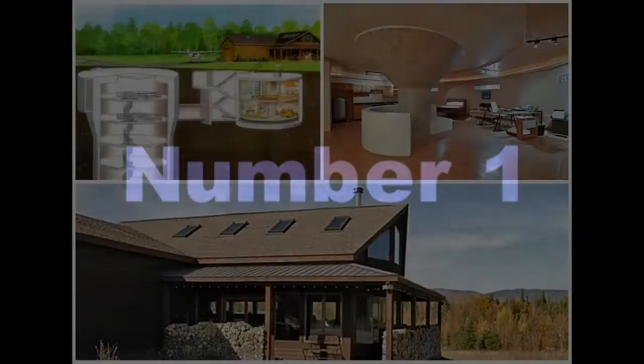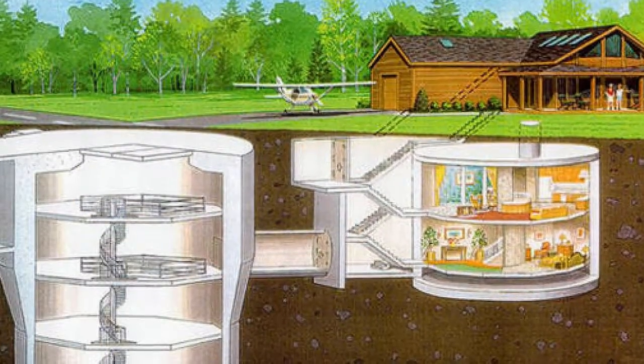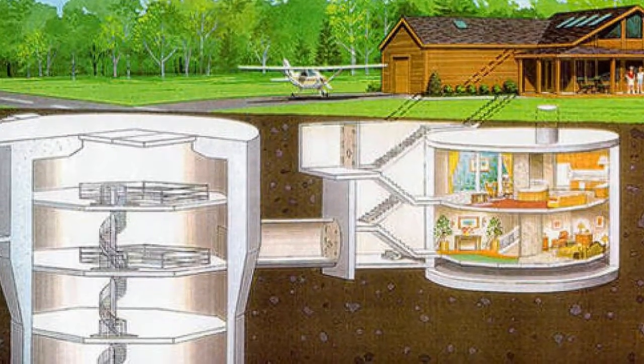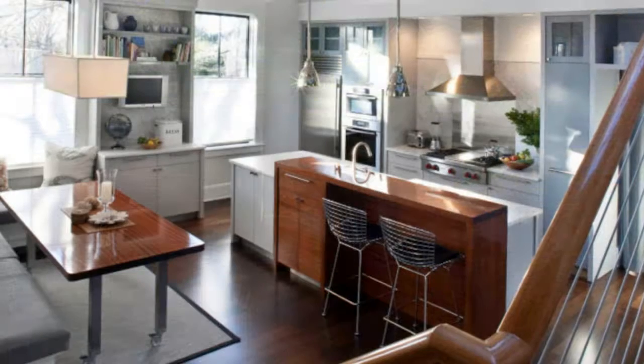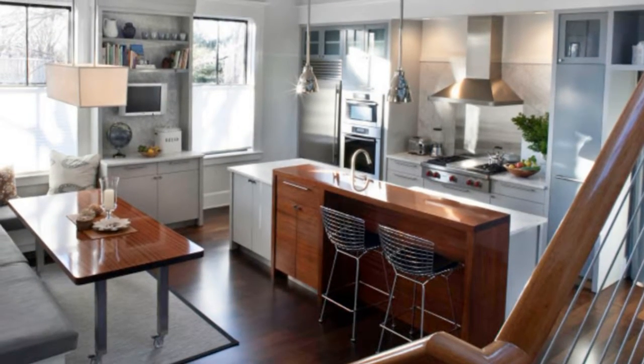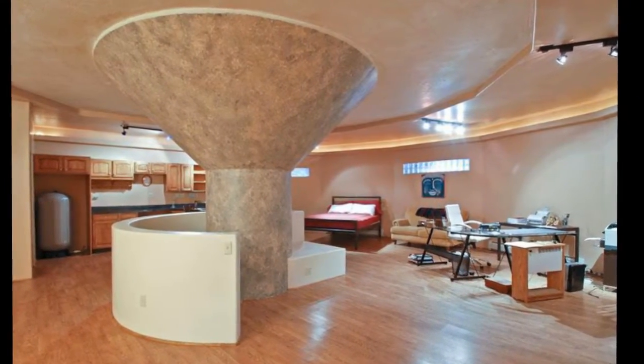Number 1. Silo Home. Bomb shelters aren't the only remnants of modern warfare. Missile silos also played a deadly role in the clash of superpowers. And they present some very unique opportunities for remodeling. The Silo Home is built from an abandoned missile silo in Saranac, New York.